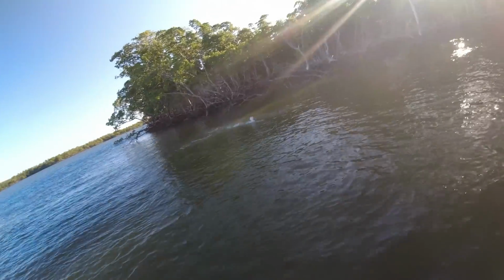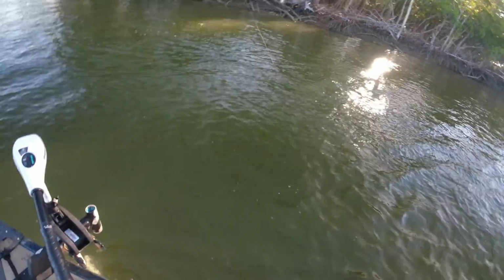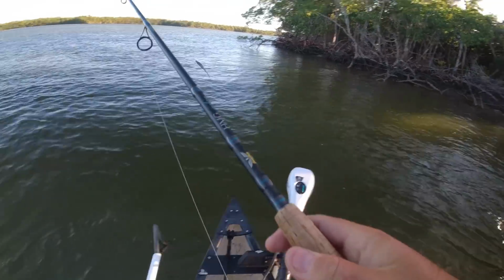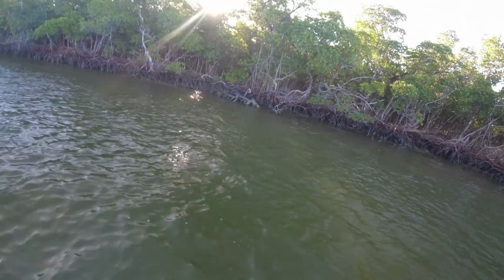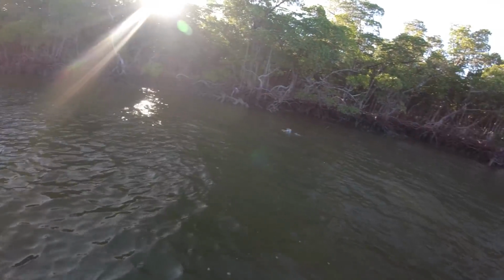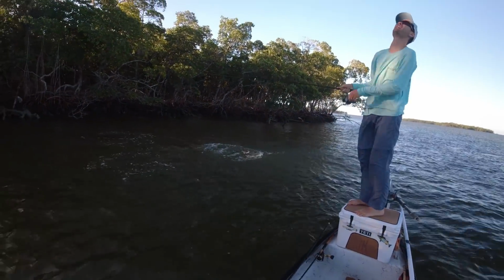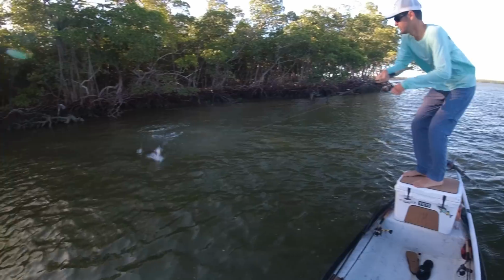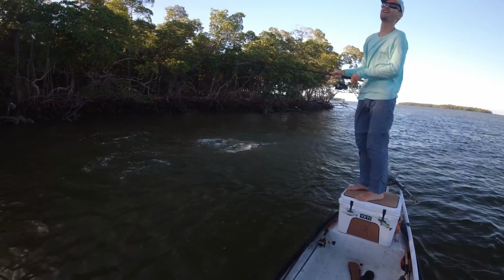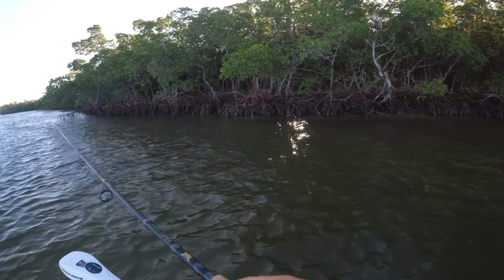There we go. Thumped it all. Dude, there's literally nothing I'm doing differently than you. It's just, oh, there it goes. That was a nice, probably 25-inch snook. Oh, it's a tarpon. It's a tarpon. Oh, nice fish. Oh, that was unexpected. It looked like a huge ladyfish when he came up and turned. I was like, oh my gosh, it's the biggest ladyfish I've ever seen.